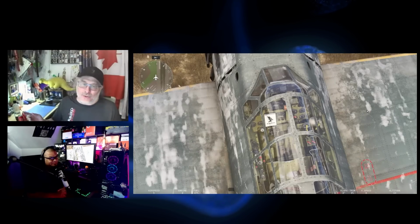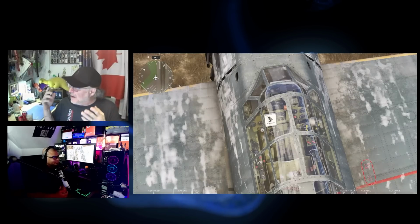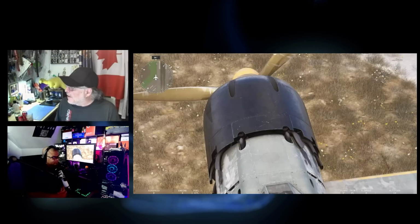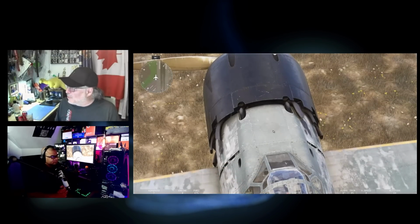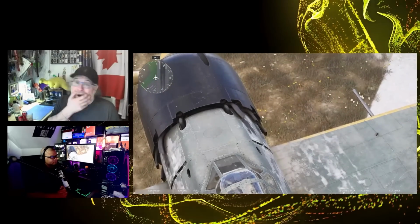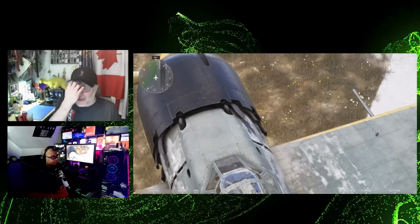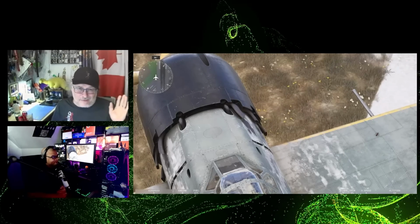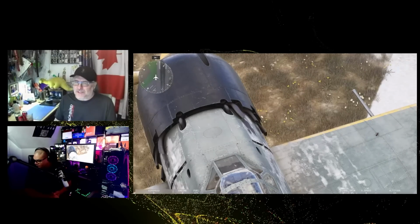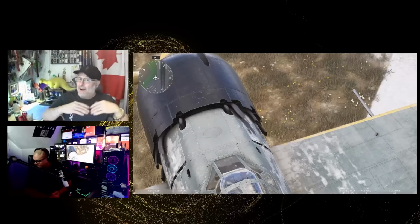Anyway, so you've got the two 12.7 millimeter machine guns that are going through the prop right here. There they are, and we've got two 20 millimeter cannons, one and two. Those are in the wing. They don't have a lot of rounds, 100 rounds, and I think if you press the trigger for like 2.5 seconds, you're out.